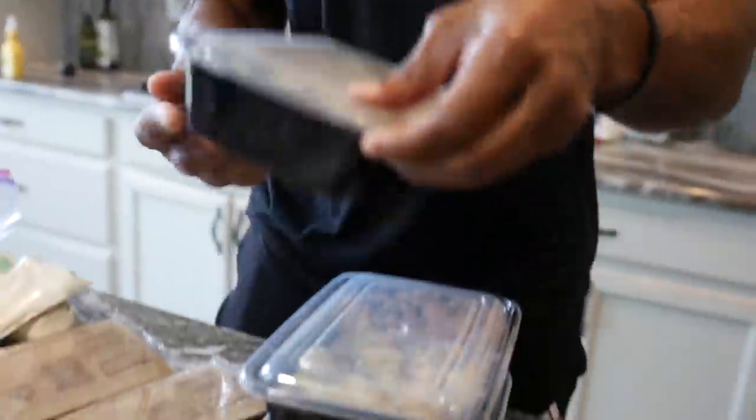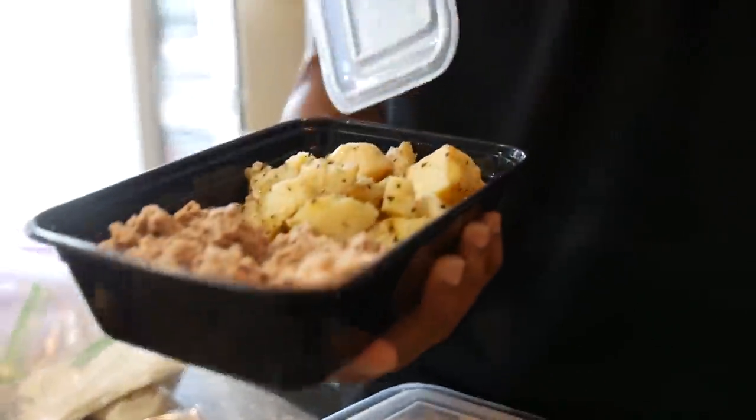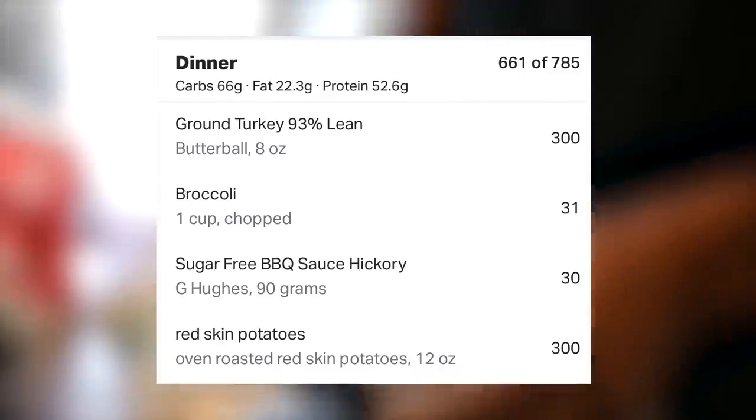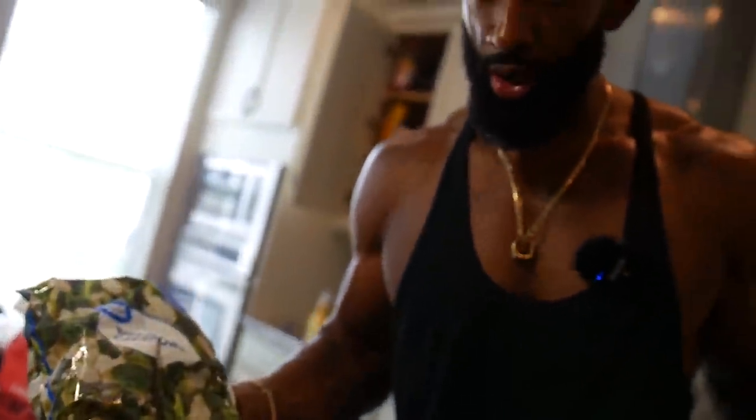And then, of course, the meat and potatoes of the meal. So this is 8 ounces of lean turkey and 8 ounces of red potatoes. I don't like to prep the veggies in there. I just have the frozen veggies on deck. I pull them out, throw them in the microwave real quick, and then boom, I add them to my meal. And just like that, this was done.